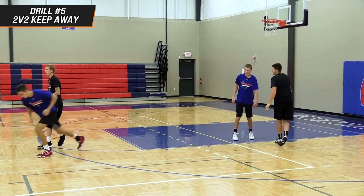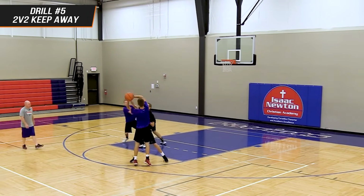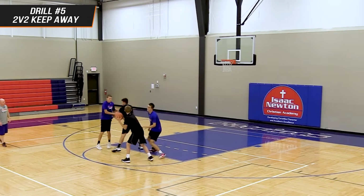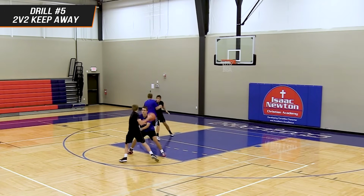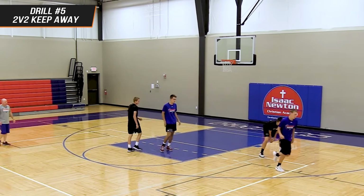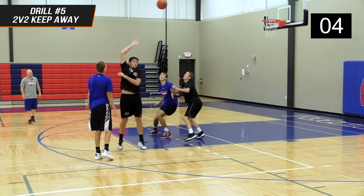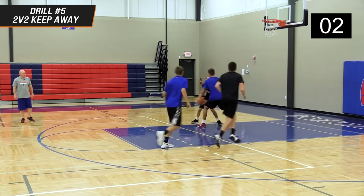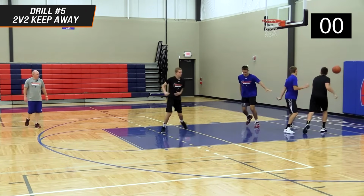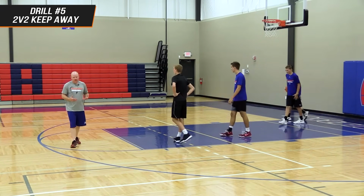Good touch, that's going to be blue ball. Just step in and play here, about 12 seconds left. Good, go black. That's out of bounds, blue ball. And time. So black had possession right at the end there before the deflection, okay?